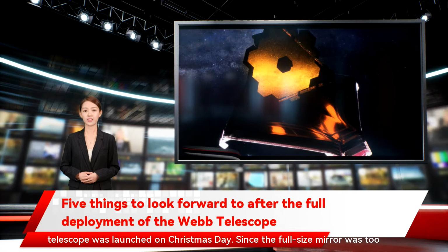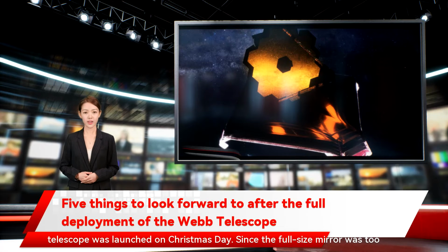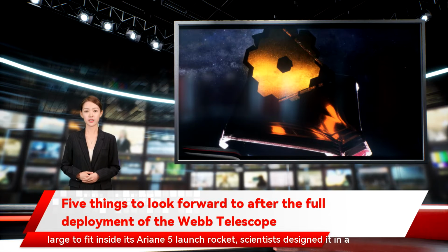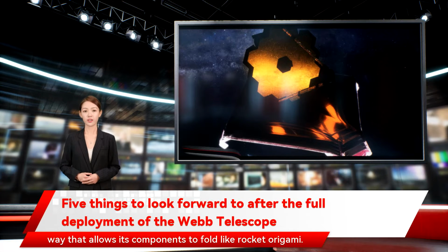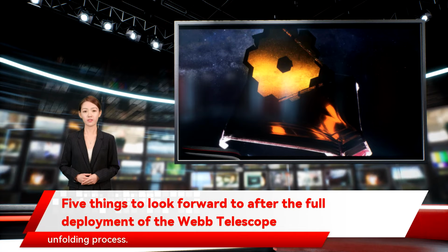The massive $10 billion telescope was launched on Christmas Day. Since the full-size mirror was too large to fit inside its Ariane 5 launch rocket, scientists designed it in a way that allows its components to fold like rocket origami. Once it reached space, it began the precarious transformer-like unfolding process.